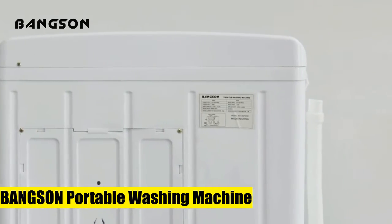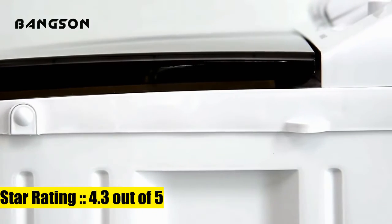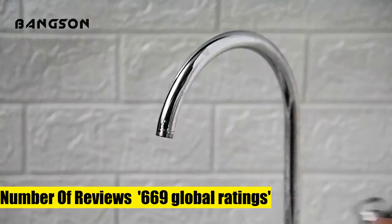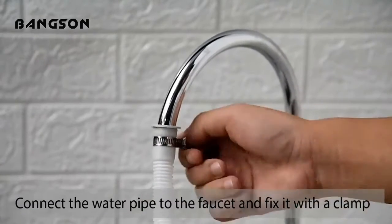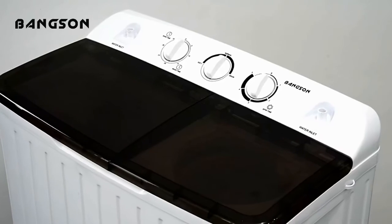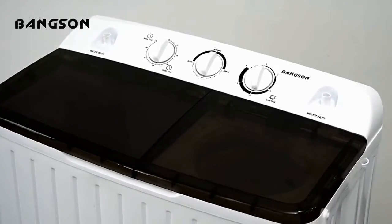BANGSON portable washing machine. Large capacity and space saving. Washer capacity 11 pounds, dryer capacity 6.6 pounds. It can wash 15-20 shirts, or 5-6 pairs of jeans, or 2-4 jackets at once.